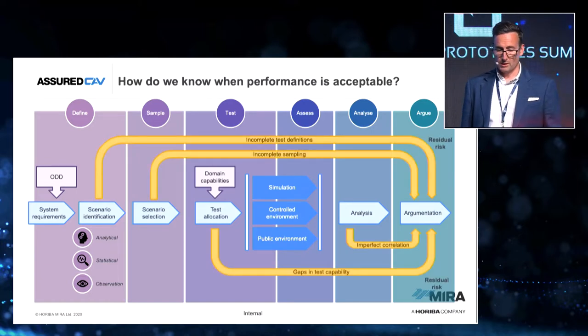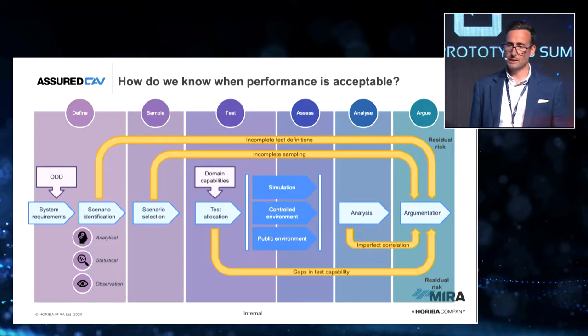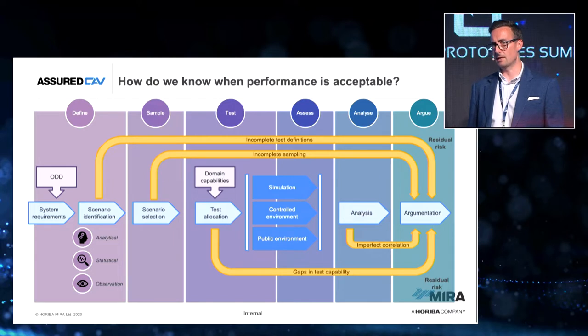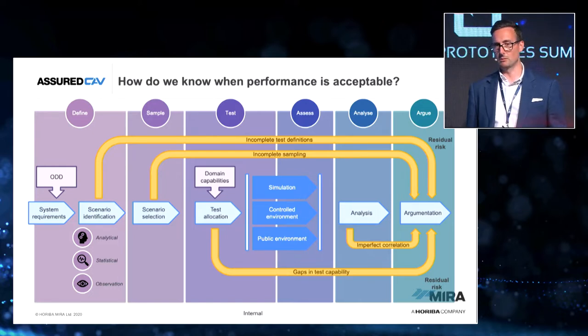So the way that we achieve this is ultimately through using an operational design domain of that system or identifying the system requirements and then moving through the layers of that workflow to allocate those tests into multi-pillar testing across simulation, across controlled environments and public roads, ultimately getting to the place where we gain an evidential risk-based argument which allows us to understand the residual risk of releasing that product into the consumer's hands.